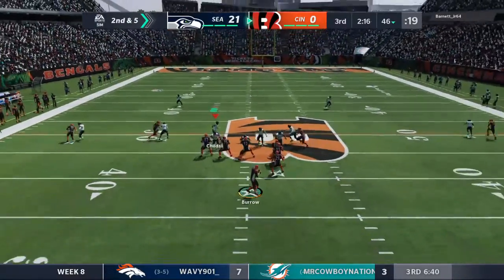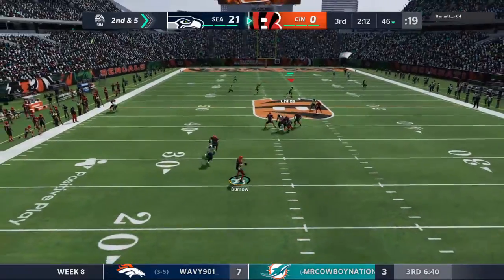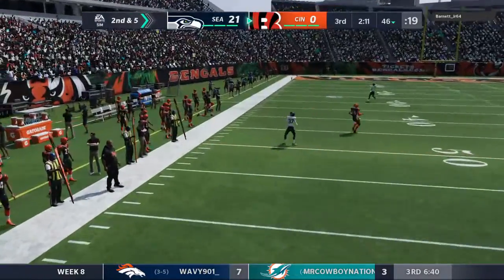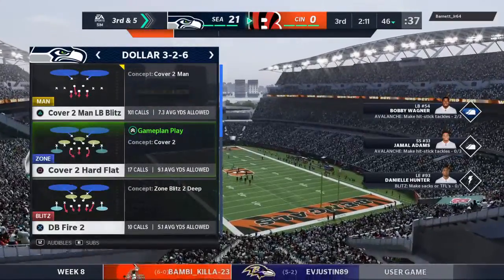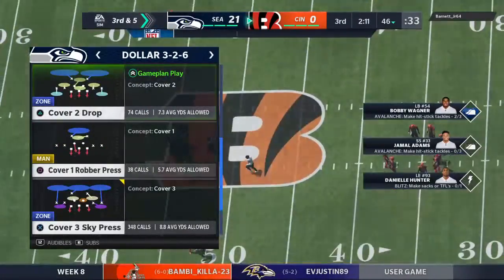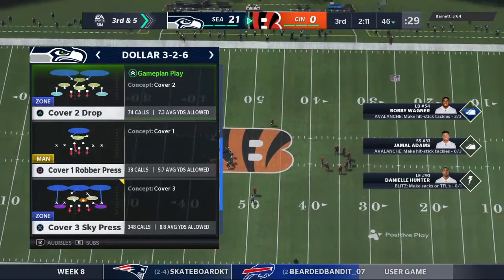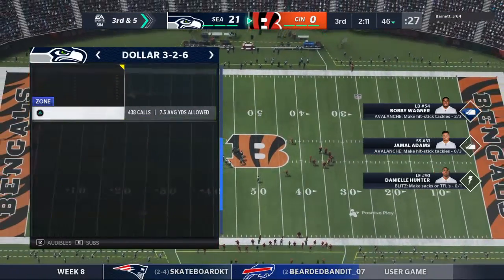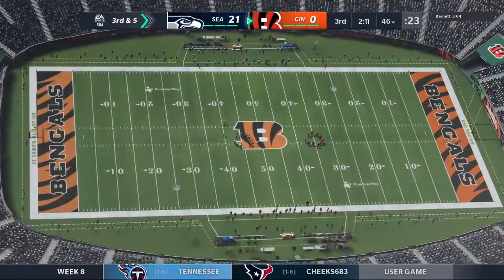Brings up 2nd and 5. From the shotgun, it's Burrow, and that's going to be incomplete. You get the sense that they're saying we're not playing up to what we're capable of, and we're deep enough into the game that the early jitters are long gone, that they should now have some sense of continuity and be able to make some of these plays that they have not been doing so far.